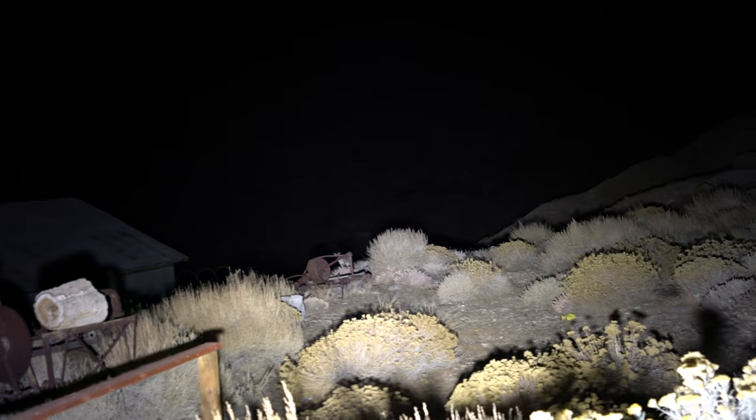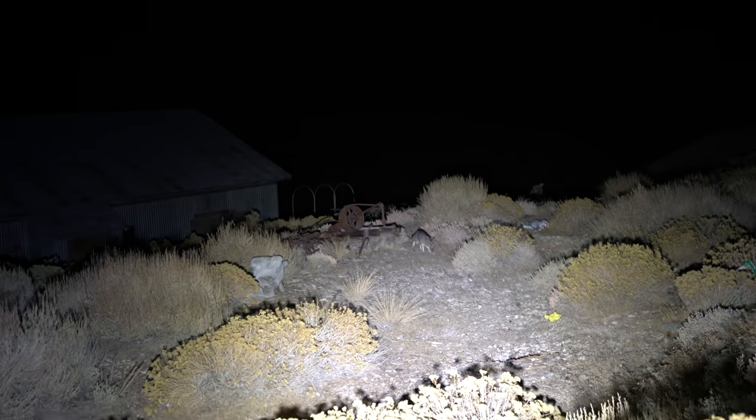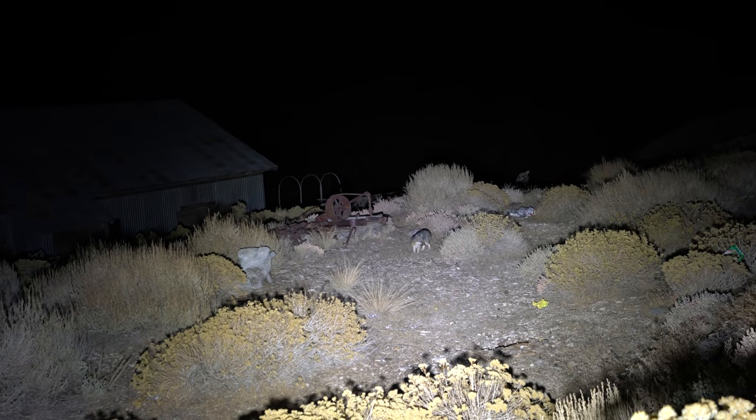Oh, hello, Fox. Shoot over there, Bubba. I see you. I mean, it's supposed to be daylight. Why is it coming towards me? Hey. It's probably not a good thing that the fox isn't scared of me, huh? Well, there he goes.